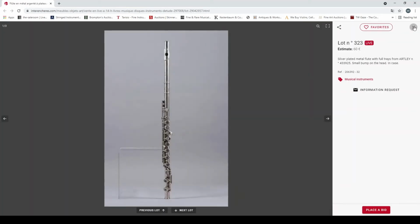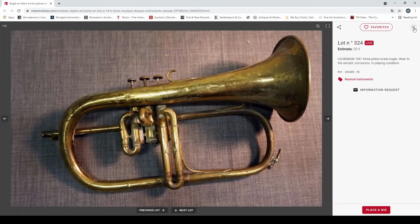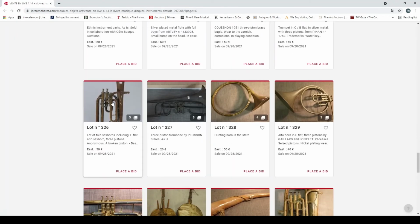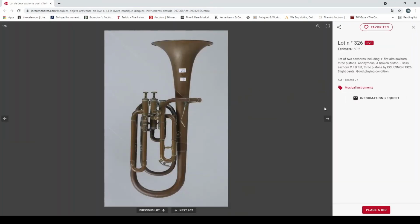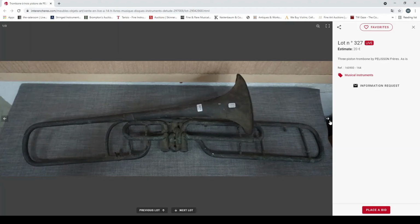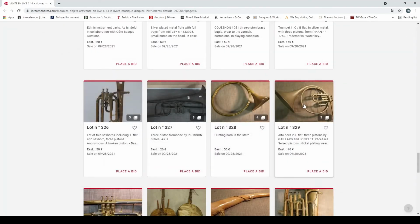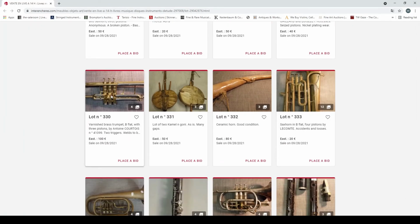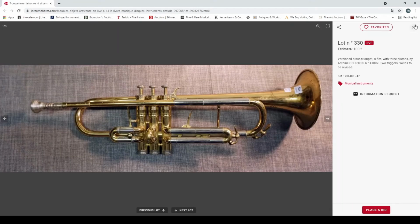Silver-plated flute by Artley. Kuzno 3-piston bugle. Trumpet in C and B flat, silver metal, by Pifan, or Pihan even. A lot of 2 sax horns there. Kuzno. 3-piston trombone by Pelizon Frères. Looks in interesting condition. Hunting horn. And an alto horn in E flat by Galliard. A varnished brass trumpet in B flat by Anton Kuzno.